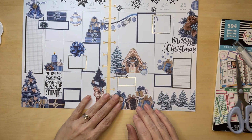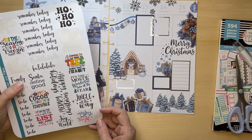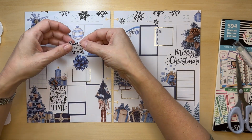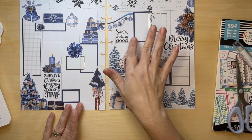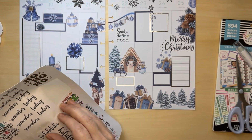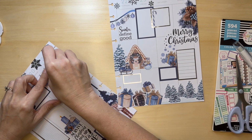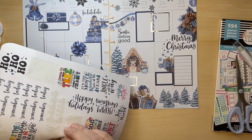Alrighty. Let's put something maybe a little snarky, like Santa define good. I think here. I was thinking that space needed something, so not a lot of room to write. Okay, let's put fa la la la la. Maybe up here. And let's put family on here because family is coming to visit.